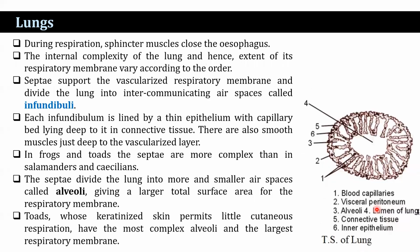During respiration, sphincter muscles close to the esophagus. The internal complexity of the lungs, and hence the extent of its respiratory membrane, varies according to the order. Septa support the vascularized respiratory membranes and divide the lung into intercommunicating air spaces that are known as infundibuli.